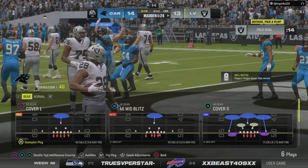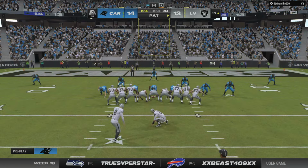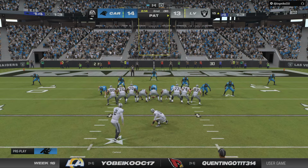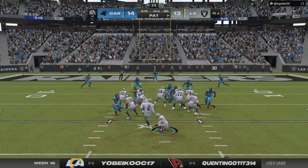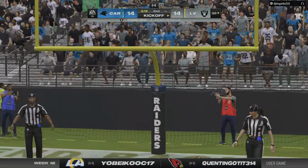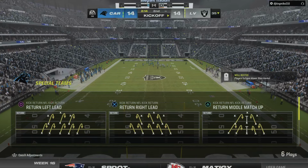Yeah, they went heavy there. Sometimes you have those big offensive linemen come in, have to report like they're eligible. But all they're doing is getting a good stance, blocking, and getting their runner across the goal line. Extra point by Carlson, up and good. And we are tied at 14.